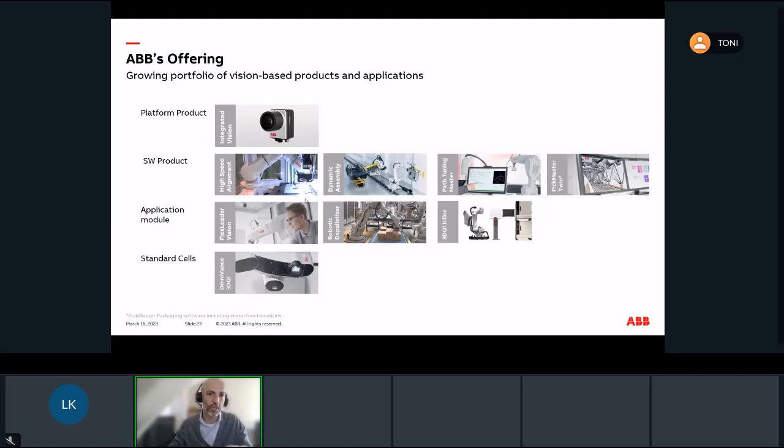Robotic depalletizer, which was introduced last year, as I commented before, handles randomly arranged boxes in pallets. Then we have 3D quality inline, which is a functional module that consists mainly of a set of tools for quality inspection and digitalization. And then we have standard cells, which is the Omnibus 3QI, providing a complete cell, including the robot, the vision sensor, the vision computer, and also all the cell.